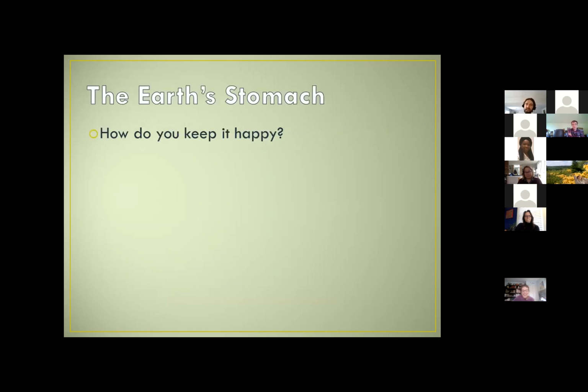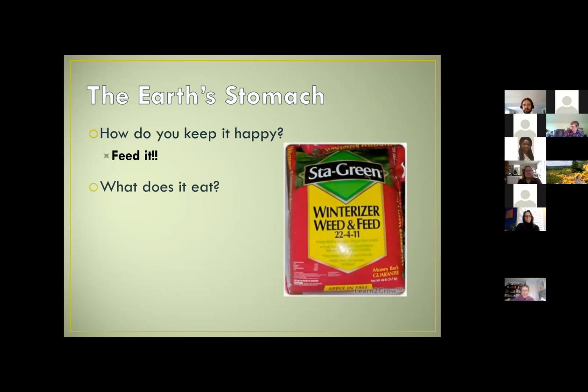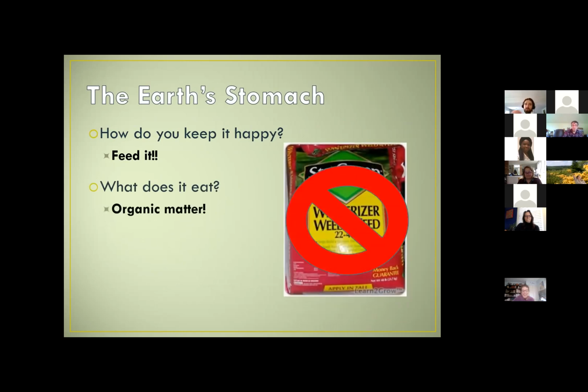So if it is the stomach, how do you keep it happy? Well, just like ours, when we're hungry, you got to feed us. When soil's hungry, you have to feed it. What is soil food, though? Well, there's a misconception that soil food is fertilizer. It is not. Fertilizer has its place, and sometimes it's very, very necessary. We can over-fertilize, of course, it can be a problem, but sometimes fertilizer is absolutely necessary. But you shouldn't be fooled into thinking that it's plant food or soil food. It's not. It's basically a plant vitamin.